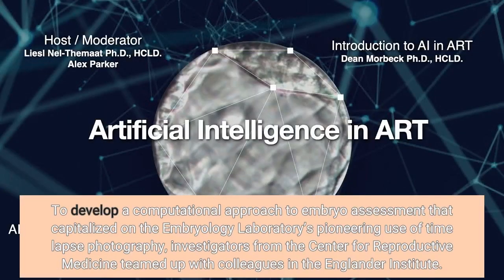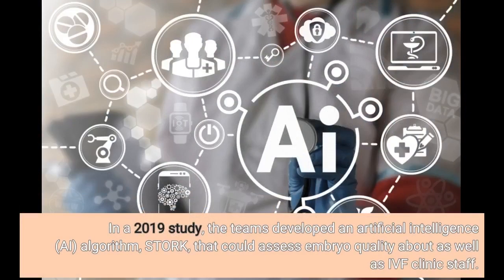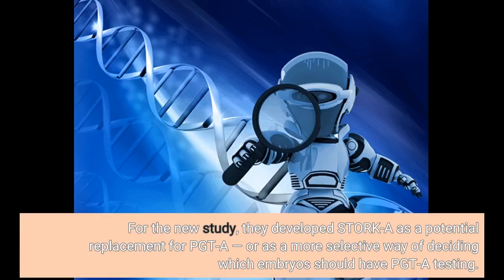To develop a computational approach to embryo assessment that capitalized on the embryology laboratory's pioneering use of time-lapse photography, investigators from the Center for Reproductive Medicine teamed up with colleagues in the Englander Institute. In a 2019 study, the teams developed an artificial intelligence AI algorithm, STORK, that could assess embryo quality about as well as IVF clinic staff. For the new study, they developed STORK-A as a potential replacement for PGTA, or as a more selective way of deciding which embryos should have PGTA testing.